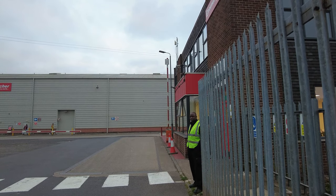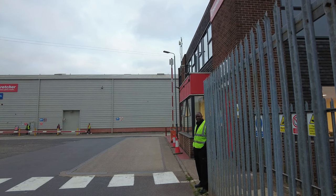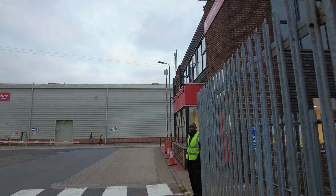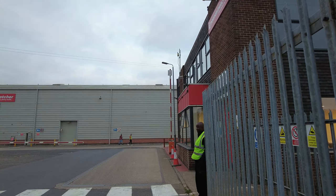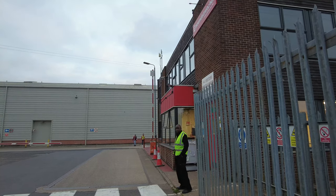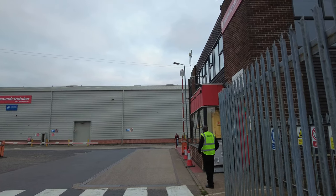What did it used to be before Poundstretcher? I think there's something mill. They did steel. Oh, the tubes. Desford Tubes. Steel tubes, yeah, I remember. That's what it was before. Well, is this 24-hour security on this place? Yeah, it must be some money's worth in there then. Yeah, brilliant, mate. Thanks for your time, buddy.